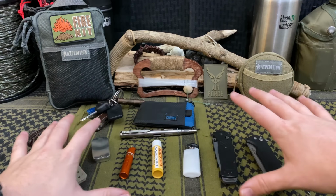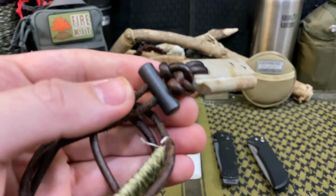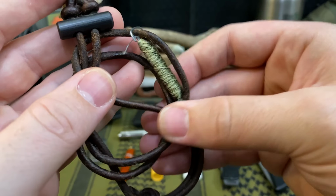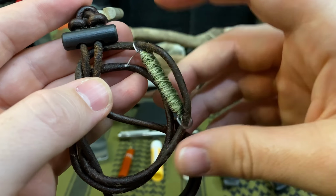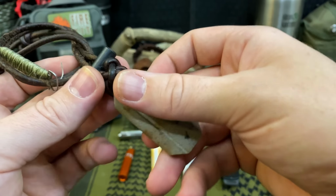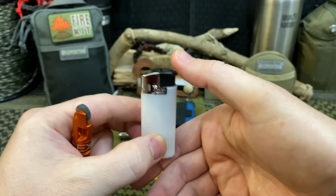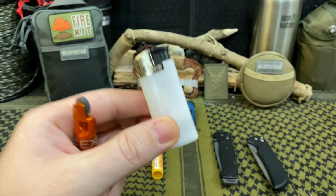Now for fire starting. I do have the fire steel here, and I've got a fire steel on my Viking whetstone necklace. This is some 80-pound test braided fishing line. This is the Grim Survival tool. This is the whetstone Viking pendant from Wazoo Survival Gear, so I can always keep my knives sharp in an emergency in the field.